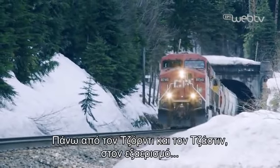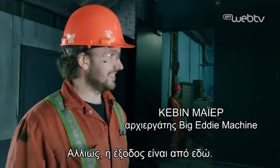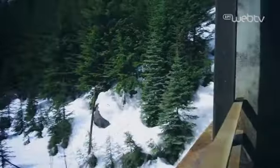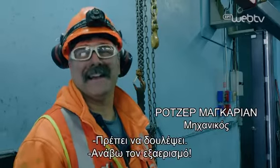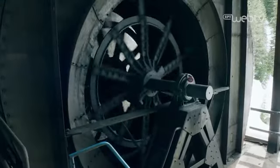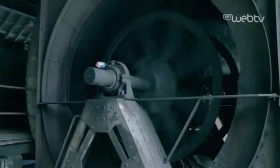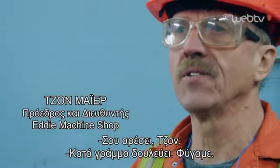Above Jordy and Justin in the fan house. Confident this is going to work. If it doesn't, then the exit's that way. With the train clear, Roger's team can finally put the ventilation fan through its paces. We got to get this baby moving. Starting fan! Is that good for you, John? Put it on automatic, we're out of here.